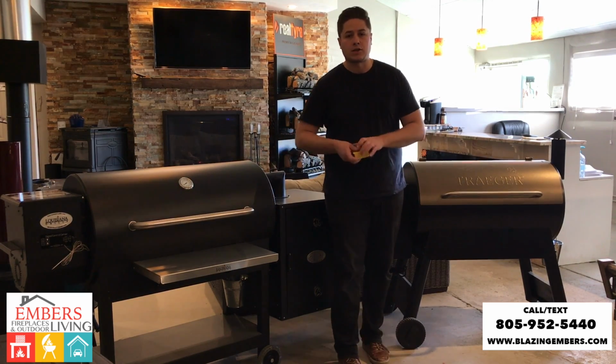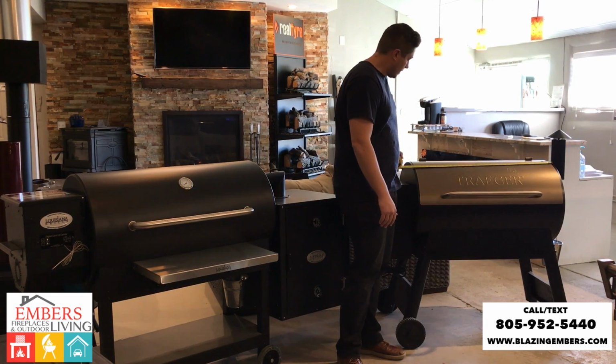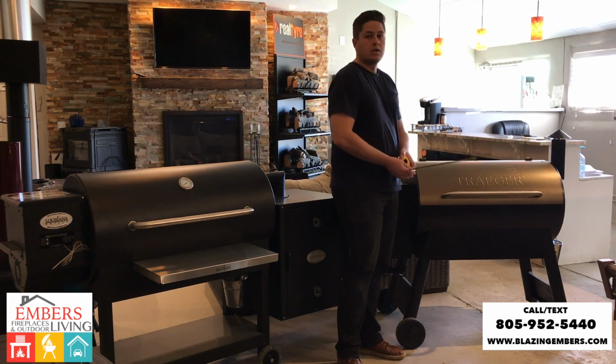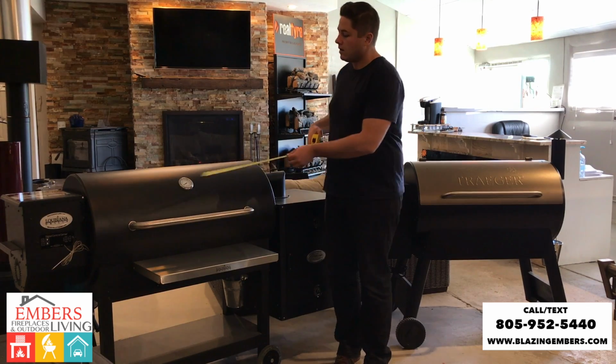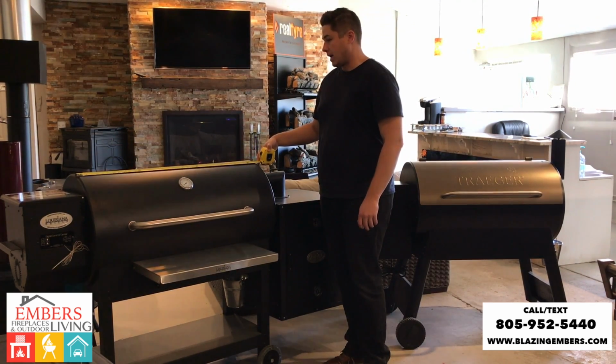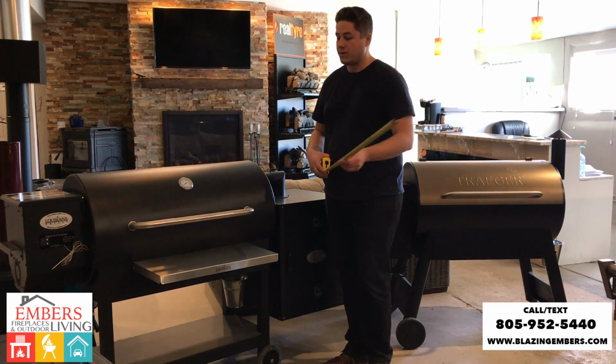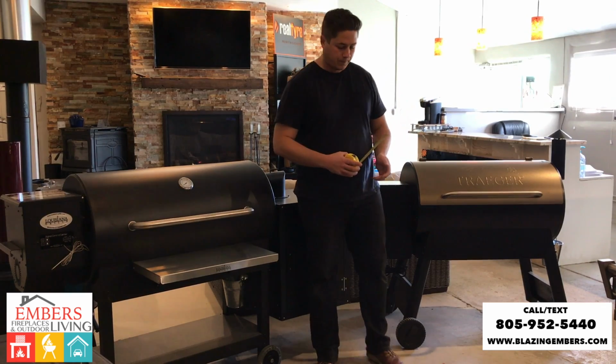Let's start with the actual size. Our barrel size on our Traeger is going to be a 36-inch barrel. On our 1100, at the same price point, we're going to have 38 inches. So you get 2 extra inches on the Louisiana versus the Traeger.